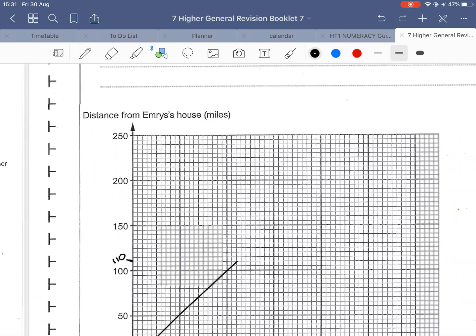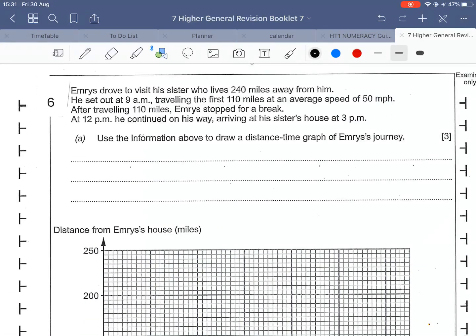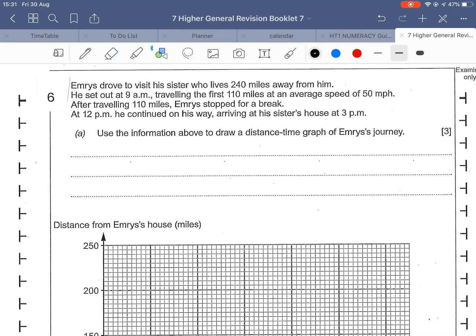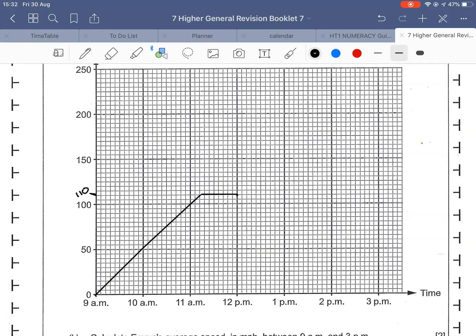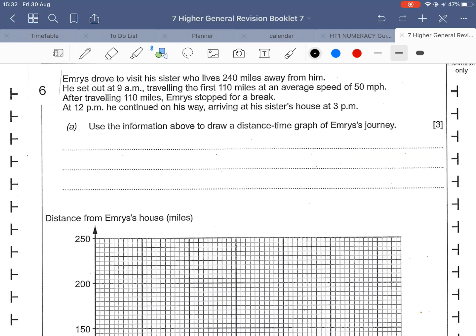He then stops, doesn't he? For how long? He stopped for a break. At 12 p.m. he continued. Okay, so we stop until 12. So here's 12. So we just straight line. He's not going any further away, any further closer. So we got to stop at 12 there.